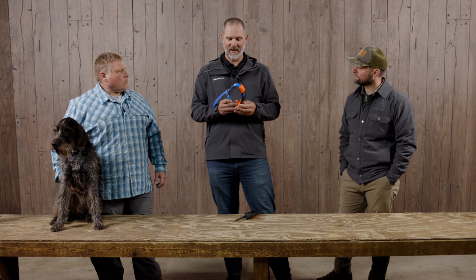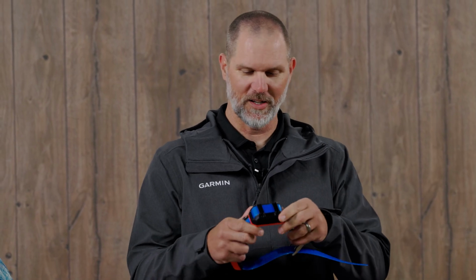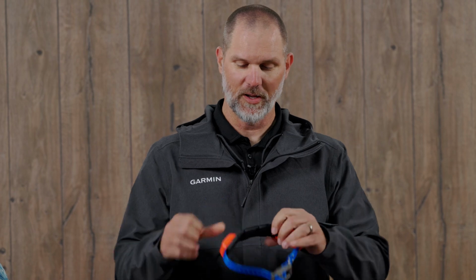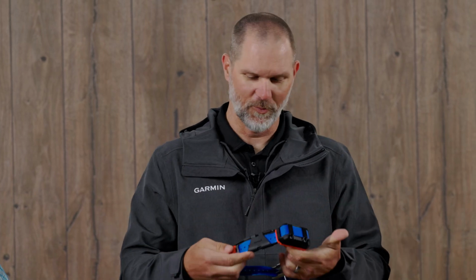With the new collar, we've made it so that these are completely serviceable in the field. So if you have an issue with the battery, we've got replaceable batteries. So you can get additional battery packs to extend the life out in the field. If you're in an area where you can't charge it, you can just slap on a new battery. You can replace these straps. So you can see you've got the transmitter up here and your battery down here. There's a strap that connects them. Used to be these would break and you're without a collar. Now you can replace these right in the field real easily.